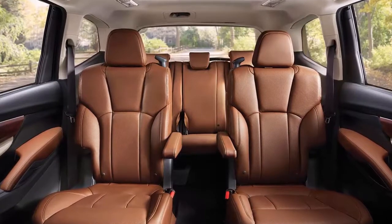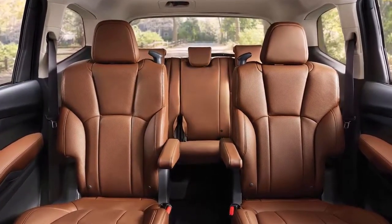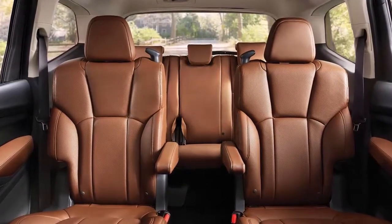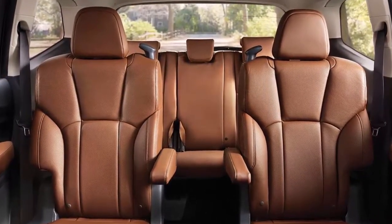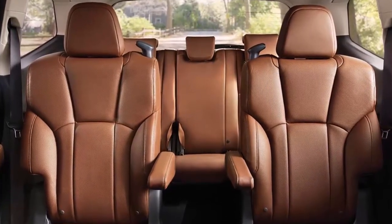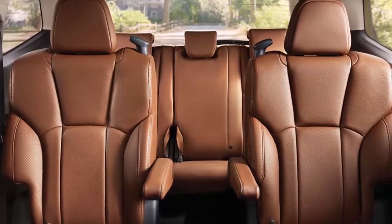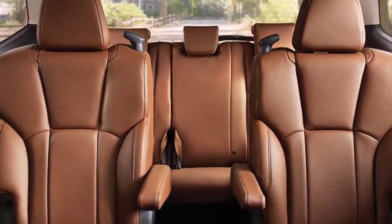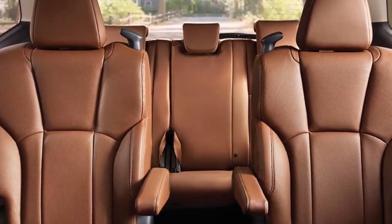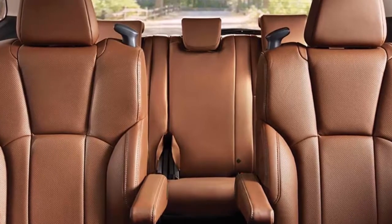Before the new Ascent family hauler launched in June, Subaru execs were expecting the new Ascent to be a big hit with North American families and they could sell more than 60,000 of the new family-sized SUVs in the first full year alone. After the 6-month mark, Subaru of America is right on track to deliver around 64,000 Ascents to customers. Ascent arrived in mid-June and it was not a full month.